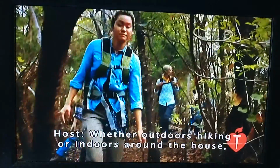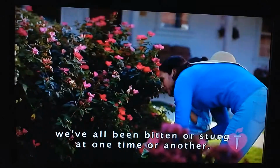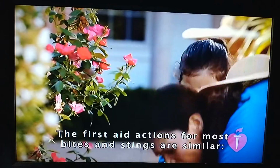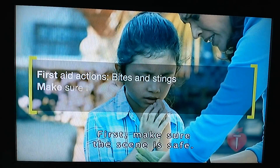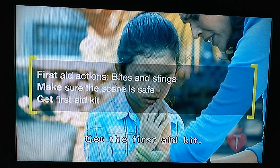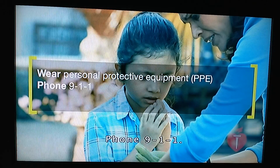Whether outdoors hiking or indoors around the house, we've all been bitten or stung at one time or another. The first aid actions for most bites and stings are similar. First, make sure the scene is safe. Get the first aid kit. Wear personal protective equipment. Phone 911.